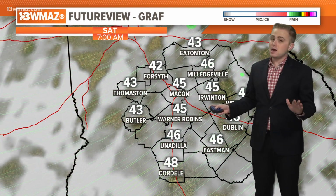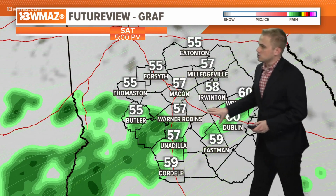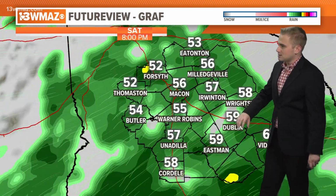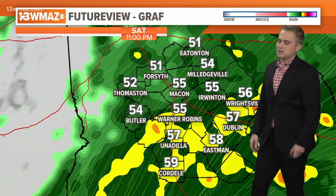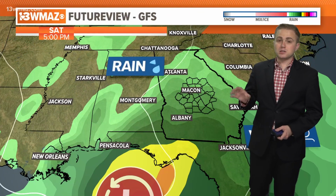Waking up Saturday to mostly cloudy skies in a few spots, and then once we get to Saturday afternoon, looking at some showers developing across central Georgia, and that is ahead of all of that by the time we get to Saturday night. A steady rain building into central Georgia that is going to last for hours on end. Let's take a look at this on some of the longer range models.